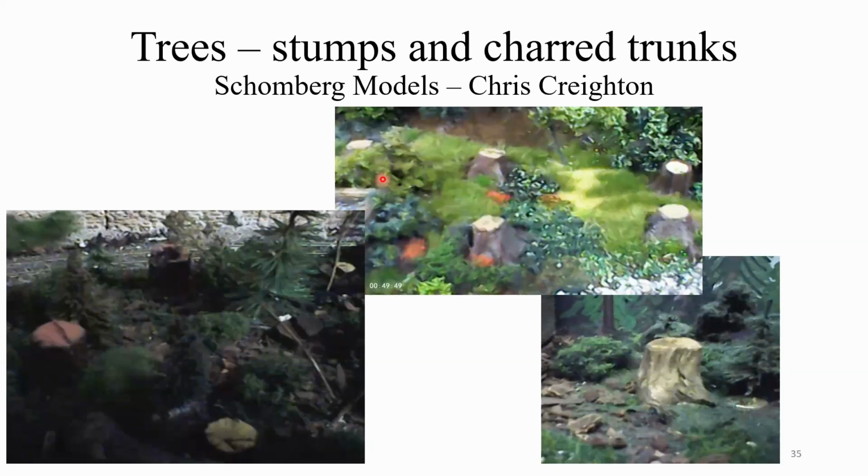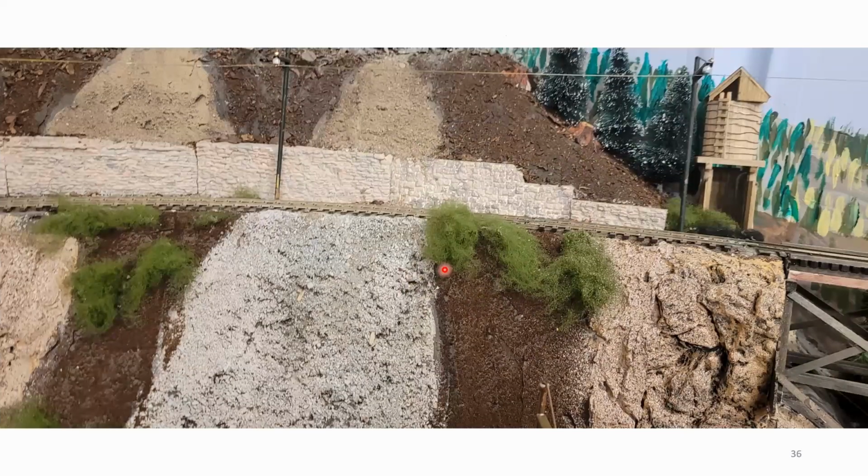And stumps in O scale are not readily available, but Chris Creighton of Schomburg Models, who doesn't exist any longer, he does, but the business doesn't. He made nice O-gauge stumps, and I bought a set from him and then proceeded to modify them and make more of them and make molds and cast my own, so that I had some very more rotten ones, some with decomposed cores, and some with double cut edges. So it's quite fun building a layout where it's almost more important the trees that aren't there than the trees that are there.